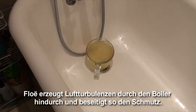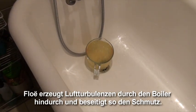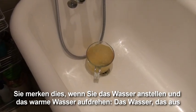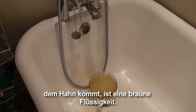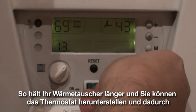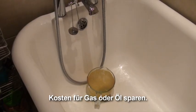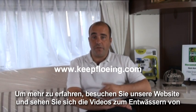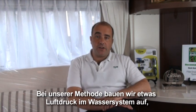Now Floë creates air turbulence when pushing through the boiler, and this cleans out the dirt. You will notice this when you turn your water back on and run a hot tap, because the water that comes out will be a brown liquid. It will extend the life of your heat exchanger and you will be able to turn down the thermostat, saving you money on gas or oil. So to find out more about this, go to our website and watch the video for draining down cabins and static caravans. Okay, back to the task at hand.